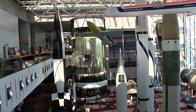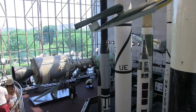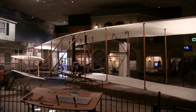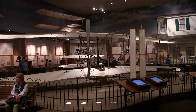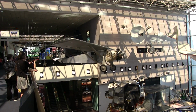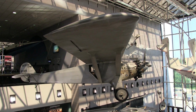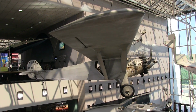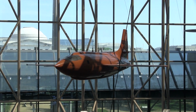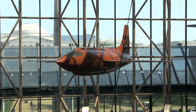The most popular of the Smithsonian museums is the Air and Space Museum. This is the Wright Flyer, the actual craft that made the first manned, powered, heavier-than-air flight in 1903. This is the Spirit of St. Louis, in which Charles Lindbergh made the first solo transatlantic flight in 1927. This is the aircraft in which Chuck Yeager became the first human to travel faster than sound in 1947.